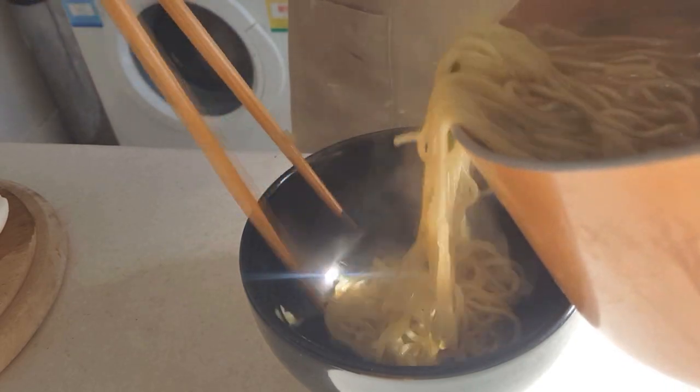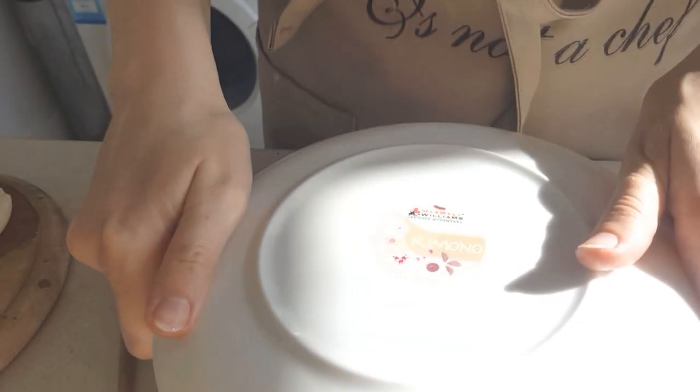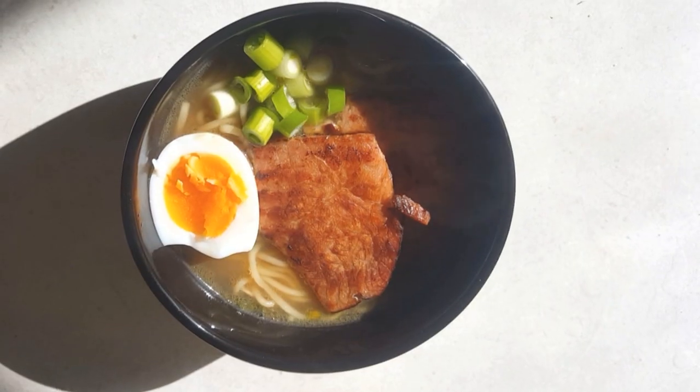All right, so now we're gonna pour in the soup. Yum, yum. All right, so then I'm gonna put the lid on. All right, so close your eyes. Go on, close your eyes. And open them.